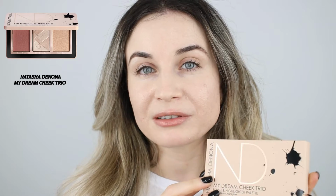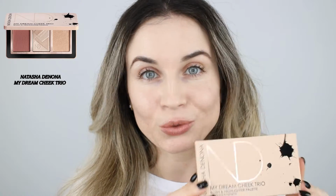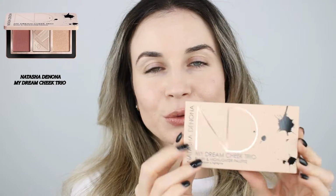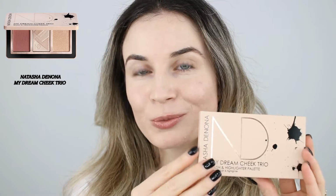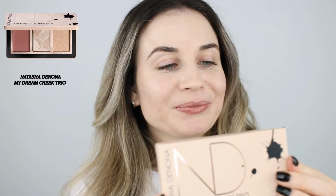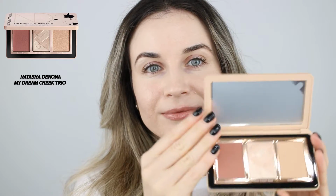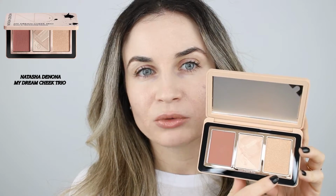This will be my first blush that I try by Natasha Denona, but also my first highlighter, so I'm very excited. So this is how the box looks. Let's open it to see how the palette looks. And this is how the palette looks. Very pretty, this palette. We have a cream blush, cream highlighter, and a powder highlighter. I'm very curious to see how this powder highlighter will look on my skin, because it looks a little bit too dark on the pan, but we will see.